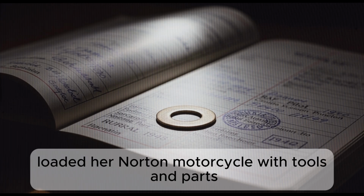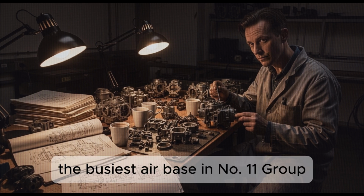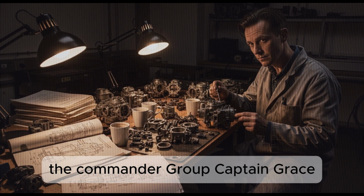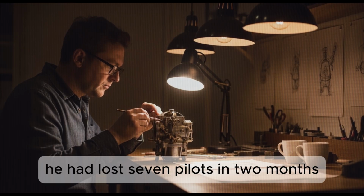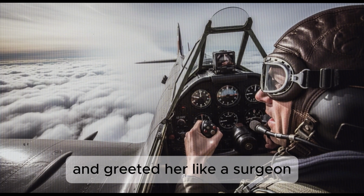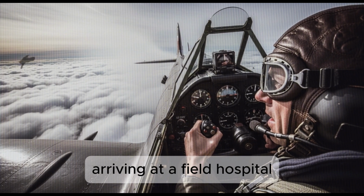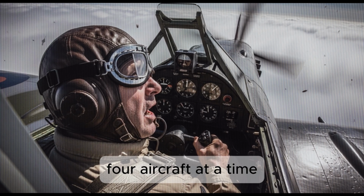Schilling loaded her Norton motorcycle with tools and parts, then rode north toward Biggin Hill, the busiest air base in No. 11 Group. The commander, Group Captain Grace, met her at the gate. He had lost 7 pilots in 2 months to the carburetor problem and greeted her like a surgeon arriving at a field hospital.